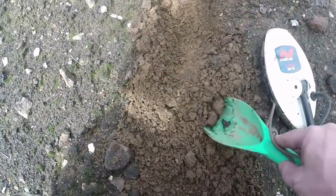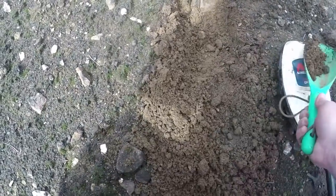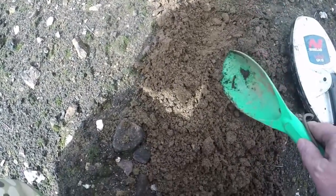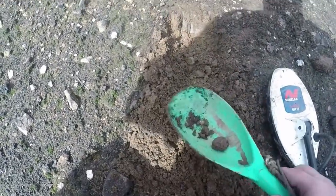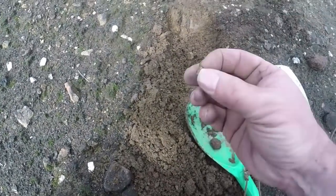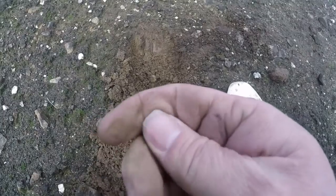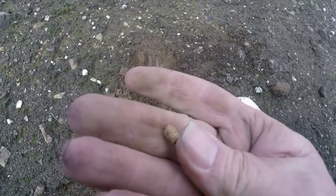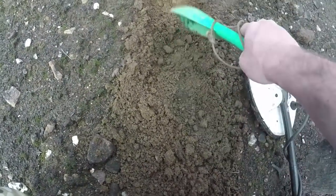Alright, I got it out of the hole. Oh, what is that? I see it in there. I think that's a 22 bullet. Unless it's a piece of gold shaped like a 22 bullet. With rings on it. Just a 22 bullet. Dang it. Oh well. Alright. Well, let's see what else we can get.